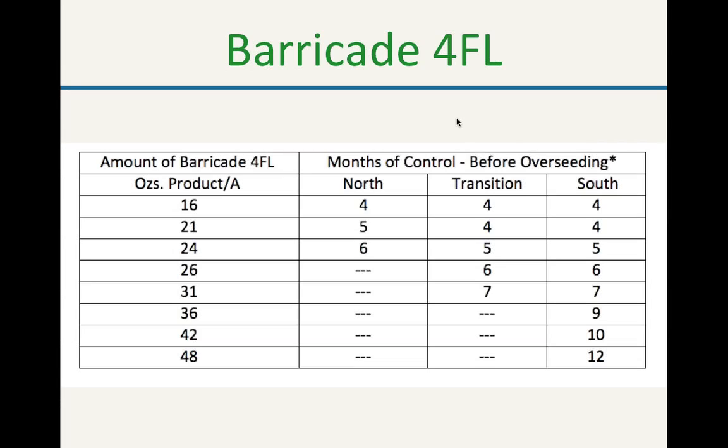Okay, so I happen to be in the transition zone. So if you look at that, generally speaking, guys are starting in March. If we just talk it through, if they're applying for March, April, May, June, July, August, that's how many months of control they're looking for, because generally speaking, in this area in September, they're starting to aerate and overseed. So most guys are looking for 6 months of control.